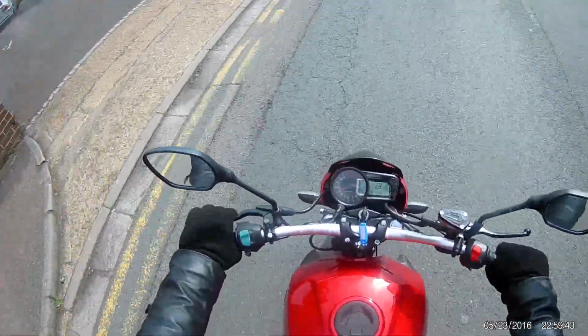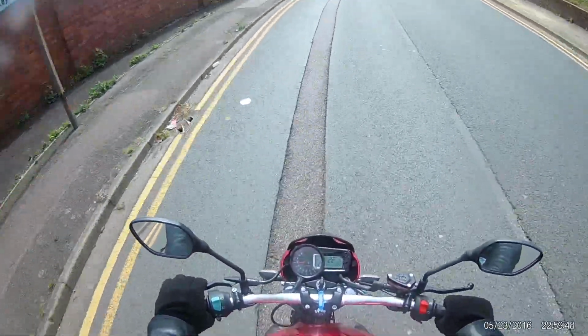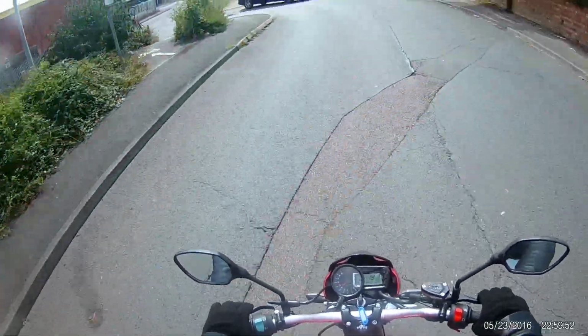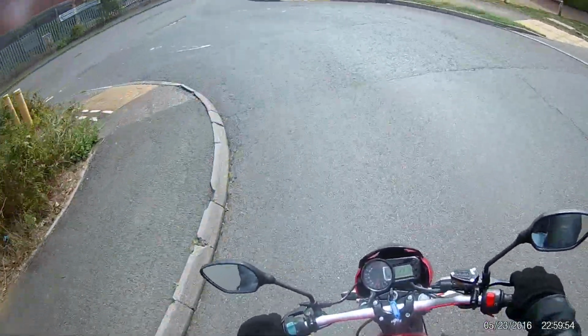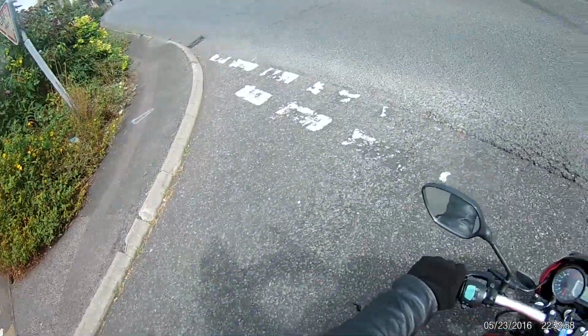So today we're doing something a little bit different. This bike is a Kidden Aquarius 125 and it is a second-hand bike. So I was thinking maybe we should go through a couple of things about what you need to look out for when you're buying a second-hand bike.